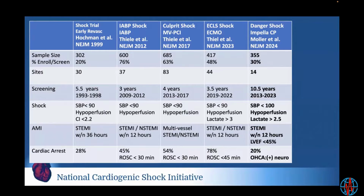So after the original SHOCK trial was done, you can see a decade later, the Balloon Pump SHOCK trial was started. That was a trial that was run for about 3 years, very similar inclusion and exclusion criteria, except it included patients with NSTEMI. They had 45% of patients who had cardiac arrest, and any arrest was acceptable, except ROSC had to be achieved within 30 minutes. Then we had the CULPRIT-SHOCK trial, which was very similar to the Balloon Pump SHOCK trial. More recently, the ECLS-SHOCK trial, which studied ECMO.